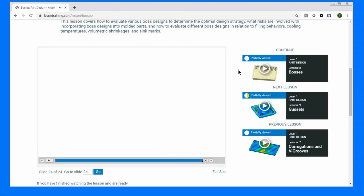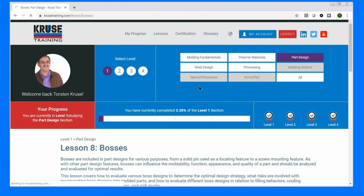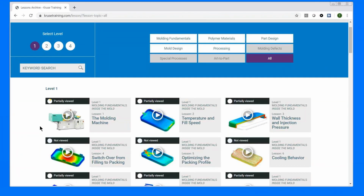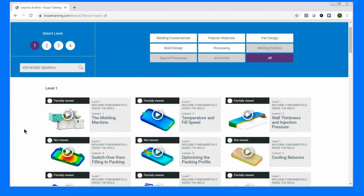Yes, everybody, this was a quick overview about one of our lessons to show you how we operate in the space of training 4.0. Again, our goal is to have this available to any engineer to learn the cause and effect behavior in injection molding.